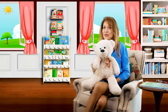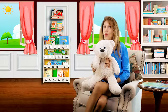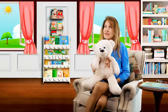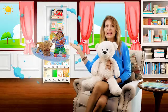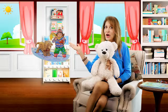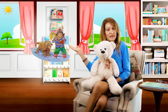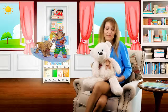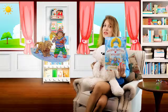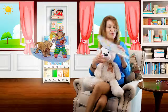Bear has a question for you. Have you ever had to solve the mystery of where you lost something? Like your other sock? Bear thought so. Well, Annie and her dog Oscar need to solve the mystery of where Annie lost her other red mitten. Bear's asking if you will come and help us look for clues. Let's put on the magic reading glasses and solve this mitten mystery. Here we go.